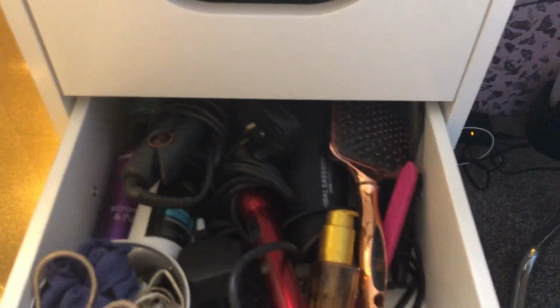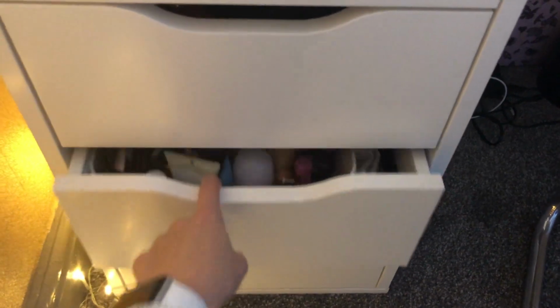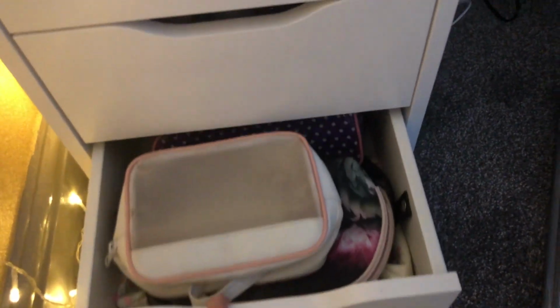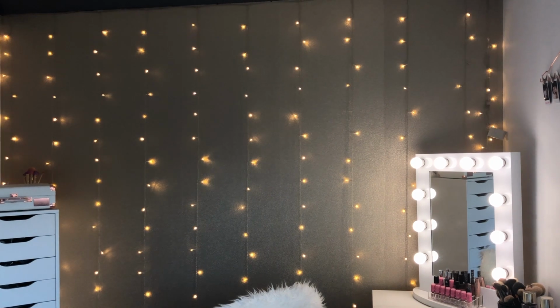So there's the rest of my brushes. In this one, I keep all of my hair stuff. This one is all my skincare stuff. And then this one is makeup bags and different bits at the back. So now moving on to the back of my room.